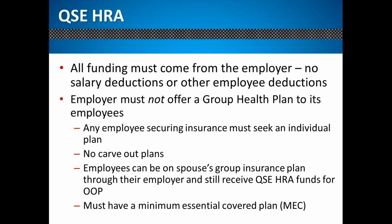Maybe I own a business and I have 10 employees and I have a group healthcare plan and only 5 of my employees have opted into my group healthcare plan. Well, I can't reimburse the other 5 for their individual health insurance premiums tax-free to them. So you can't have a group healthcare plan in place and offer a tax-free reimbursement for individual plans. You have to do one or the other.